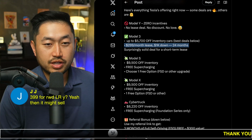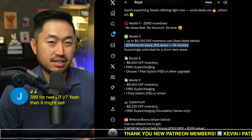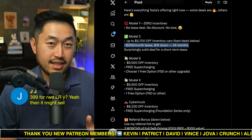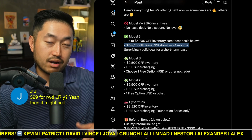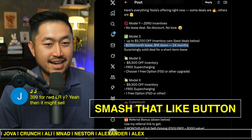JJ3994 says for a rear wheel drive long range Y, then it might sell. Yeah, I definitely think there has to be some separation. I mean, maybe they do like a 449 because they know people want it. And then if the demand isn't there, which most likely will be, and they start to rack up inventory, then they might switch it down to like a 299. I could easily see that.